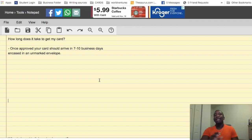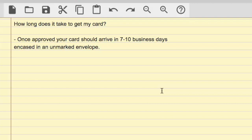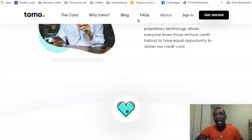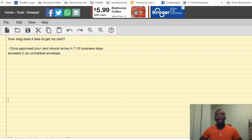All right, so how long does it take to get my card, right? These are typical questions that people would ask. So once approved, your card should arrive within 7 to 10 business days encased in an unmarked envelope, right? So that's clear detail. After 7 to 10 business days, if you receive an unmarked envelope and it's encased, that's most likely going to be your card. And if it's been a long time and you're like, man, where's my card? Then you can reach out to support. I'm sure over here on their website, they have a way for you to reach out to them. So just get on the website, or when you go through the sign up process, they're probably going to have that information for you. So you definitely want to jot that down. All right, so we're going to go ahead and push down even further.